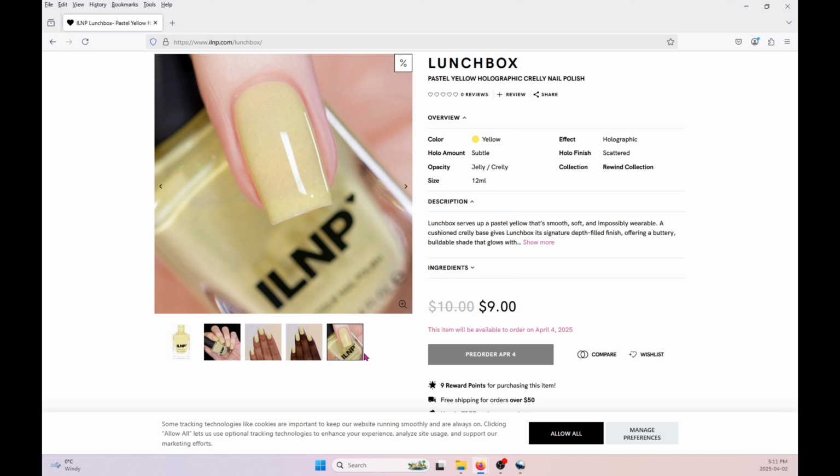I would much prefer something that was more sunny and sort of the bright happy, and even a yellow leaning into amber, something with just a hint of orange in it is okay with me. But this is like a yellow with a hint of brown, and my brain hates it.